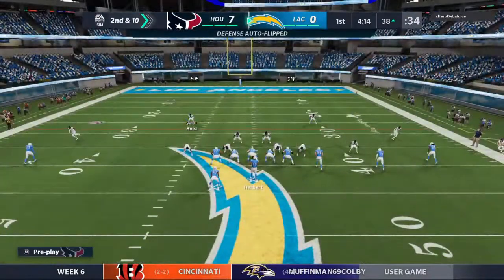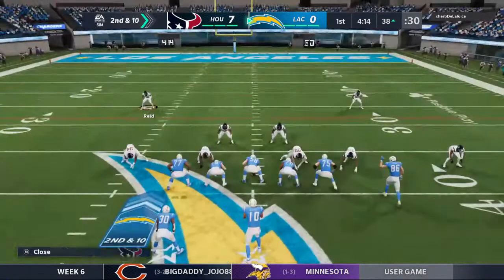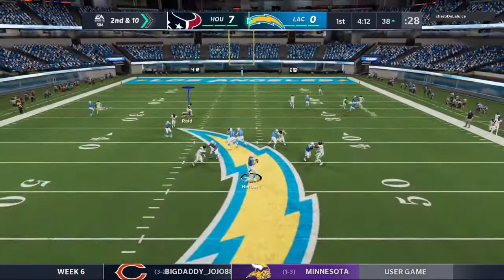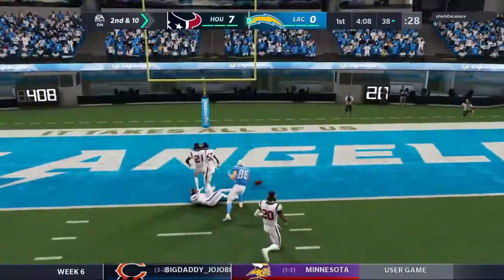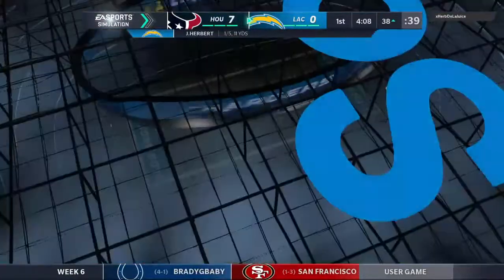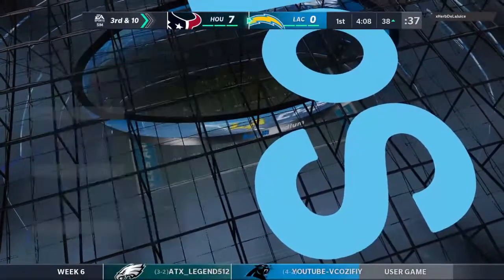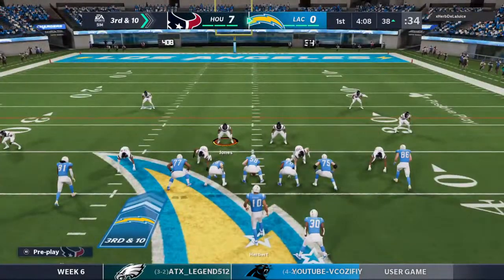They work again from the 38 on 2nd and 10. To throw again, Herbert looks downfield for Henry, and that will be incomplete. Trying to dial up the long way out there, but it'll be 3rd down. So now 3rd and 10. A big play to start the drive, but nothing since.